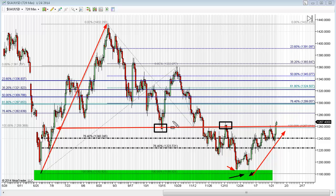Of course, we have this top here, which is just below 1300, and this set of bottoms here, which is just at around 1185. Those are the next two areas we want to see. If this market does continue higher, and I have every belief that it probably will, we want to see how it reacts here and then again here.